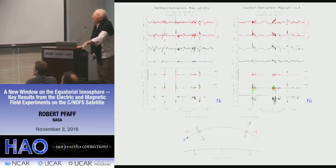We also have delta B's associated with the actual depletions. Now most people think, oh, they're just electrostatic. Why should there be a delta B? Well, actually, Harry Kuhn saw this first on CRESS, and Claudia Stolle and others have seen it with CHAMP data, looking at diamagnetic currents, etc.